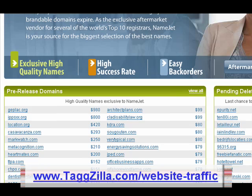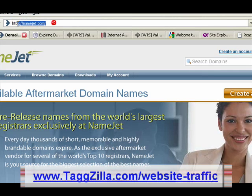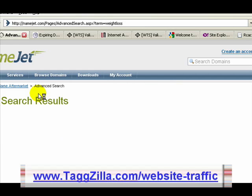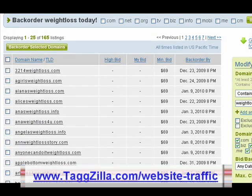A third source is Namejet, and it's just namejet.com, and you do the same type of thing. You go into the search box and type in your preferred keyword of the market you're in. You'll click the search button, and it'll bring back a list of the domains. And then of course any domains that you're looking at here, you want to make sure they have some rank and authority. You want to make sure they're indexed in Google, they still have pages in the index, and you want to make sure they have links, so you go to Yahoo Site Explorer.